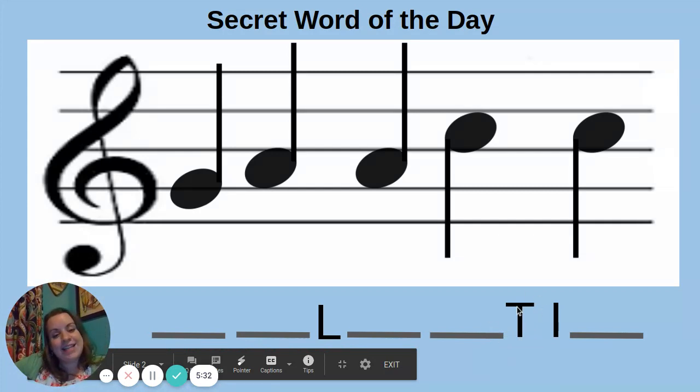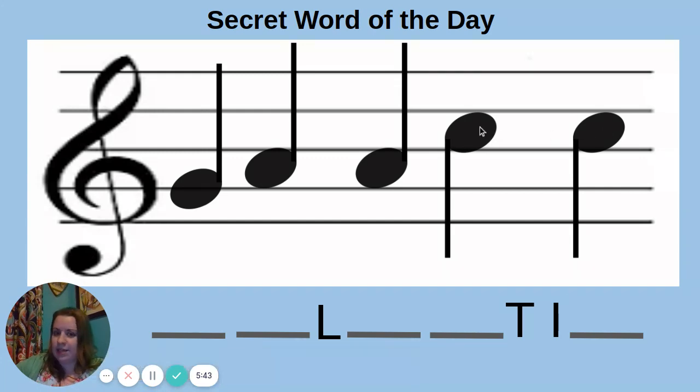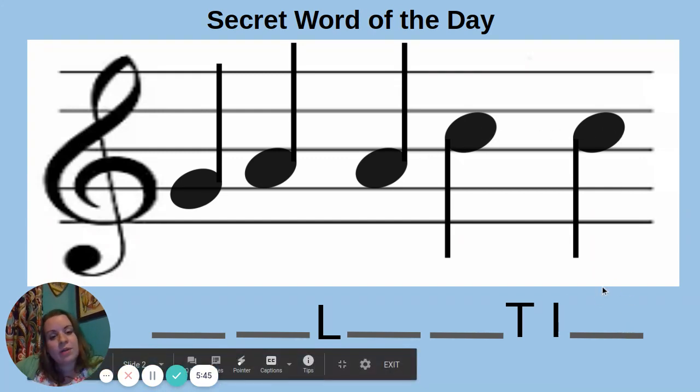Now I have the letter T for free. That's not a member of our musical alphabet. The letter I. Now we have one more at the end. And I'm noticing that that note is the same as the one we just did, which was C. So I can put a letter C there also.